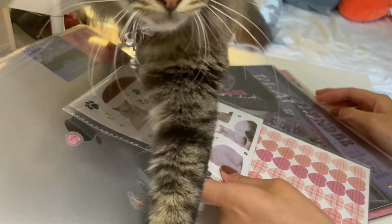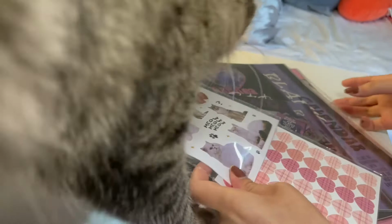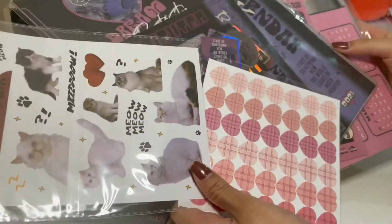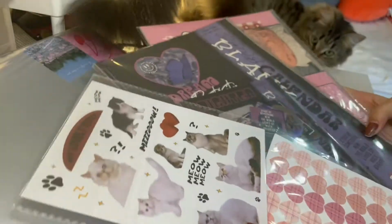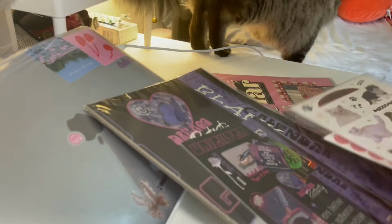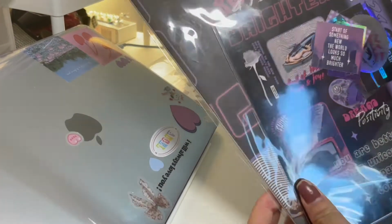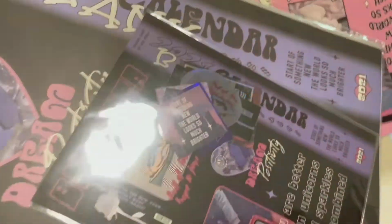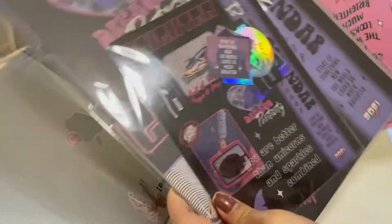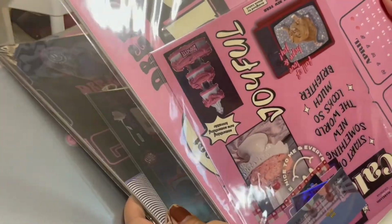But for now, I'll just be showing you guys the things that I bought. So I bought this all on AliExpress. I'll start off with these two. I think they're poster sets first. So I got one in black. It's like this black purpley color, and the other one is a pink color.